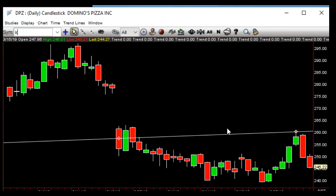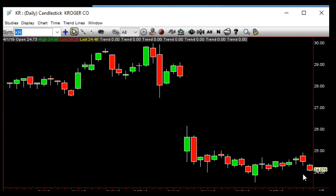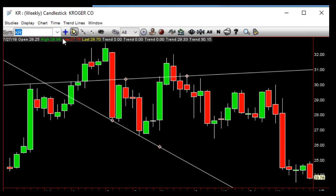Go to Kroger. Kroger, here you go. That's 3, 2 day down. Tight range in here, but just always aware of things that are going the wrong way when the market's going up. You've already got your outside week 3, so we'll see if it'll be weak enough to take that out.